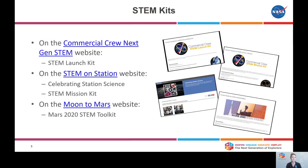So each of these activities is working on a variety of things, but one of the things that a couple of them have really focused on recently are STEM kits. So websites that have easy to implement activities for teachers and parents and students to go on and participate in either at home or in their classrooms.